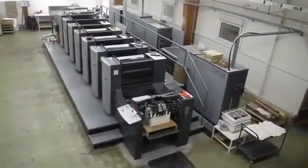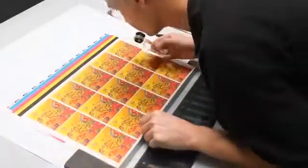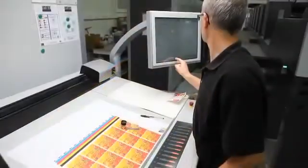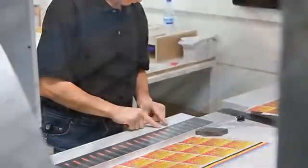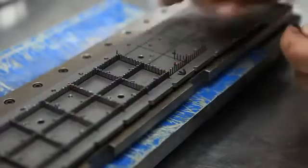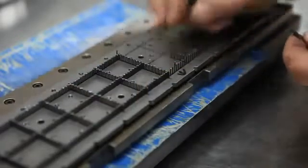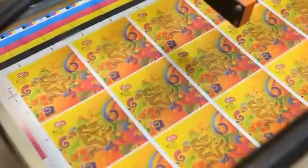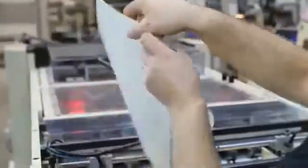The sheets are printed in one operation, with each color laid down in turn as they pass through the press. The first few sheets are carefully inspected before subtle adjustments are made via the touchscreen and control panel. Meanwhile, metal blocks are being prepared. The blocks or dies are engineered to suit each stamp or stamp sheet. The metal pins inserted into the pre-drilled holes will eventually create what we know as perforations.